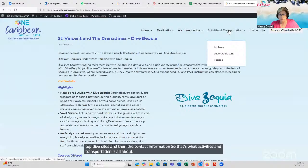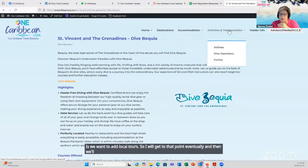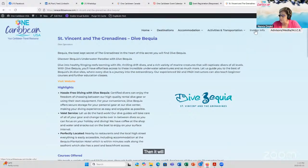What we do want to add, and this is the next step, is we want to add local tours. So I will get to that point eventually, and then we'll have another drop down link for you to say, if you have a family or a group that's going and you want to pre-arrange a tour, we want to give you information on who to contact. And so once we have that information loaded up, then it will be live on the site as well.